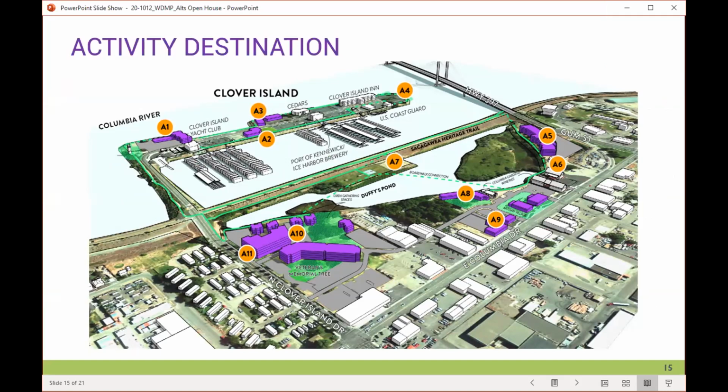And is there any talk about putting a dock down there anywhere? We'd like to bring more boats here and create more opportunities on the river, but dock space is very limited around here. So is that being considered at all?